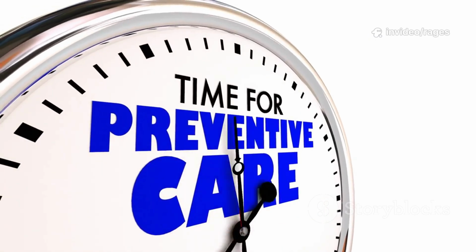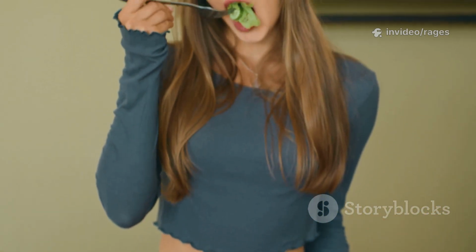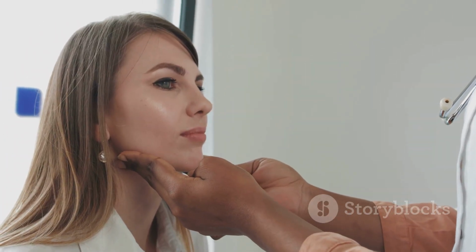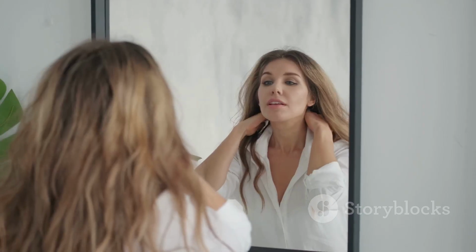Please remember, finding a lump in your neck can be scary, but most thyroid nodules and goiters are not cancerous and can be managed effectively. The most important message is to be proactive. Take good care of yourself, eat a healthy diet, and listen to your body. If you feel something is not right, especially in your neck area, please consult a doctor right away. Early detection and treatment lead to the best outcomes. Taking care of your thyroid is taking care of your whole body.